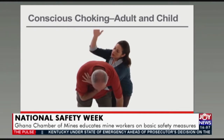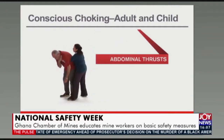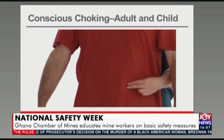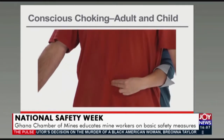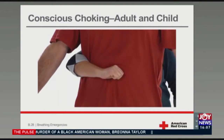Then the person will be fine. Now, for you to be sure that the object is out, you need to check the mouth and find out that it's truly out.